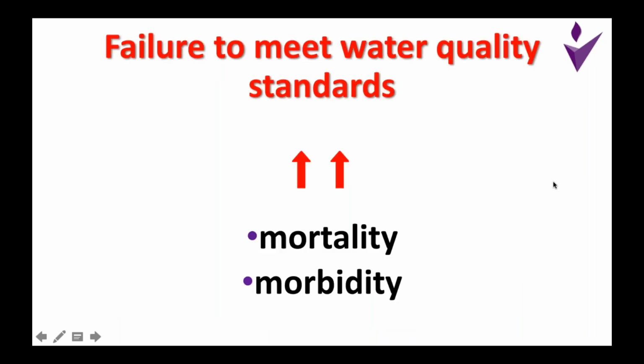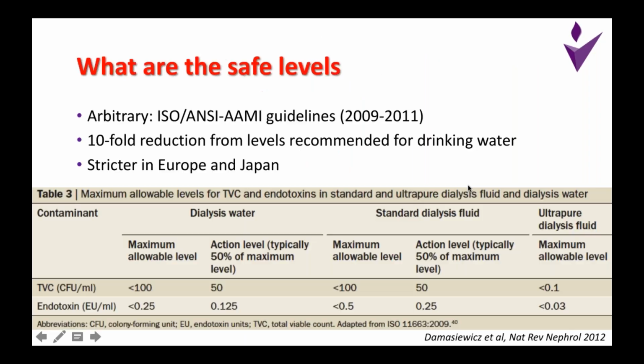performed purification. What happens when we fail to meet water quality standards? Said very simply, it leads to increase in mortality and morbidity of patients on dialysis. So what are the safe levels?